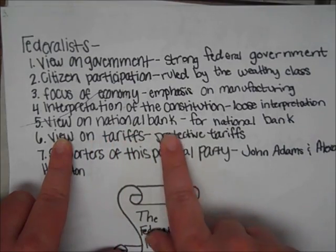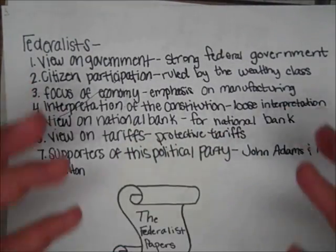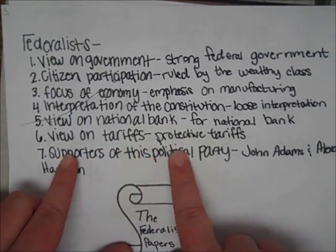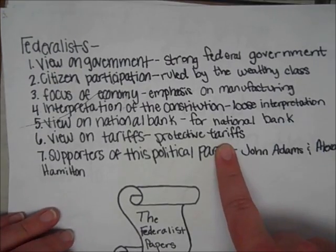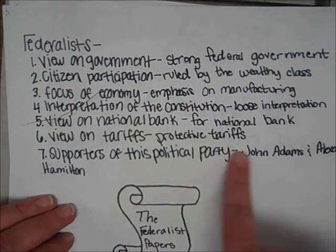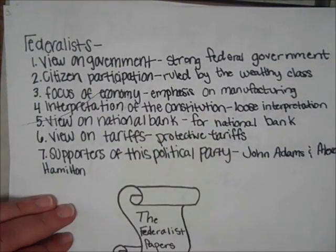Their view on the national bank, they were for a national bank. They felt the money should be controlled nationally, not individually by states. Their view on tariffs, they wanted protective tariffs. What about supporters of this political party? Well, John Adams and Alexander Hamilton are the 2 main supporters of the Federalist Party.